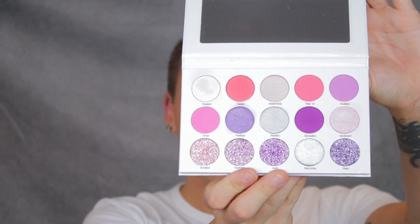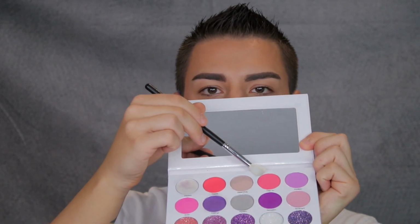Okay, so now for my favorite part. We are going to be diving into the Nostalgia palette by SoloGiovane. There are 15 shades. There are 5 matte, 5 shimmer, and 5 pressed glitter. Okay, so I'm going to take my Morphe M441 brush and I'm going to dip into the shades Desire and then Deja Vu.